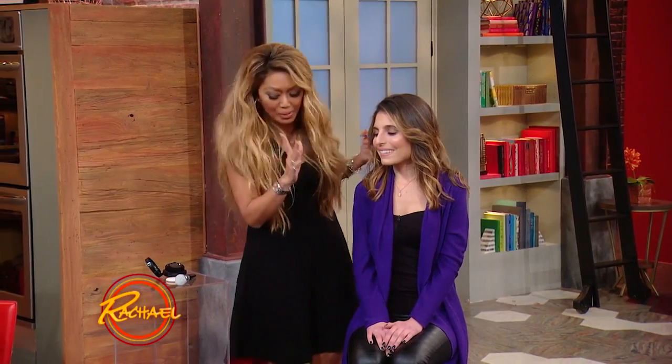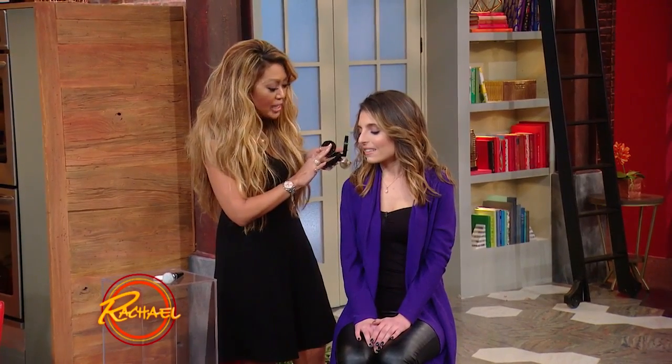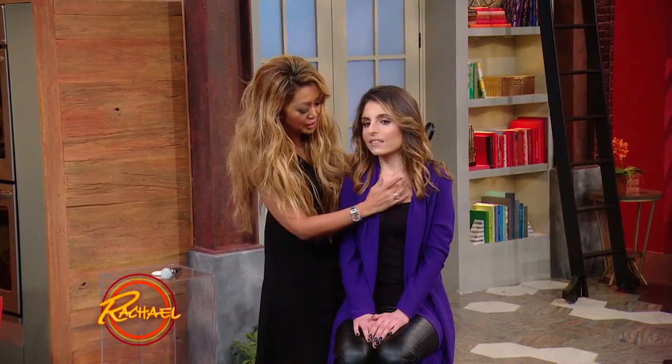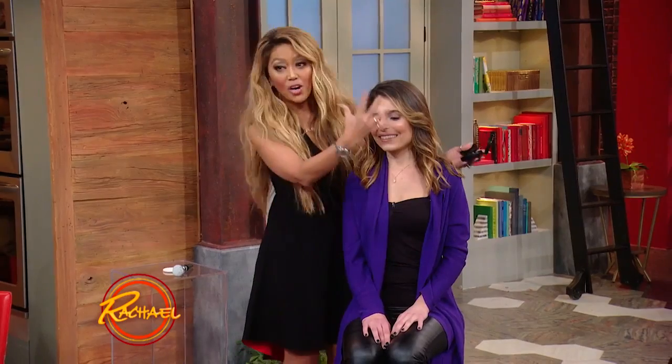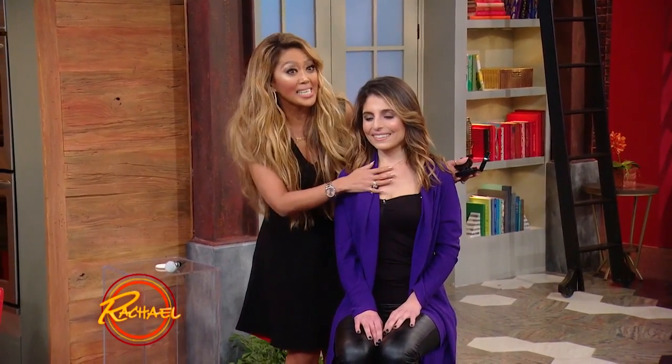The number one way, believe it or not, to check that your foundation is the right shade is to check it on your collarbone, right here on your chest. You didn't know that, I know, but you did a great job. The reason is that our face, our neck, and our body all have to match.